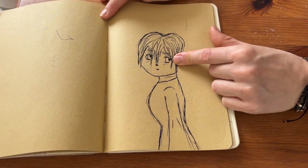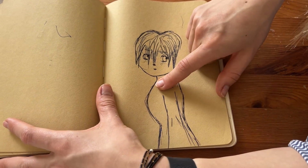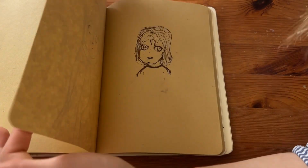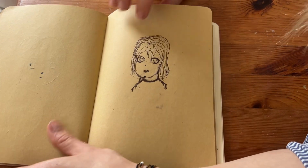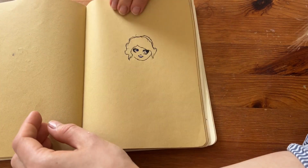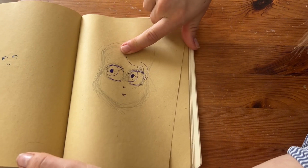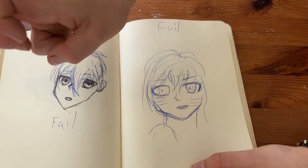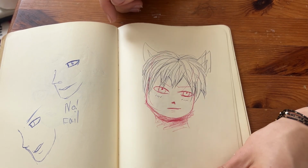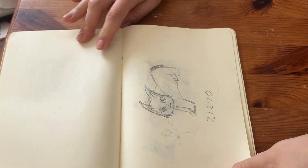I was drawing this in PE somehow, and I remember a boy in my class was like, oh my god, why does she have such big boobs? And I told him, shut up, Michael. Another drawing. As you can see, there wasn't much consistency in my face drawings. Fails, I guess. I don't know why these are fails and those previous ones aren't. I don't really know what criteria I have for a fail.